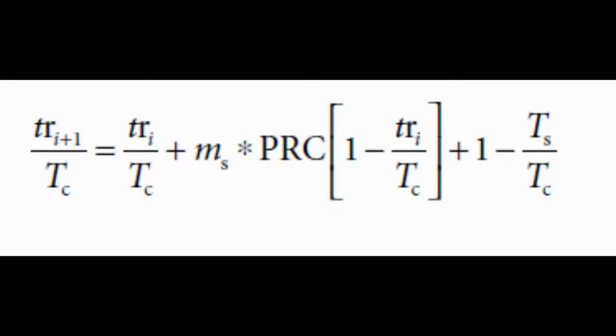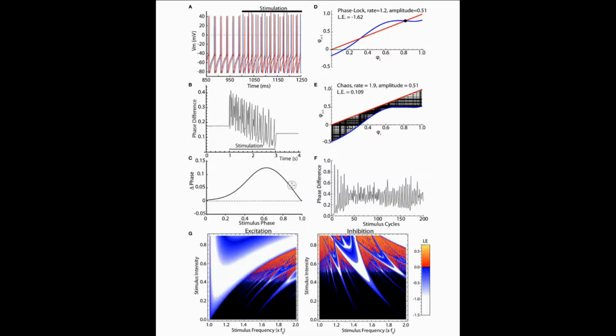If we set the PRC amplitude to 0, and the stimulus period and the neuron's period are the same, we'll see that the phase of the stimulus on the next cycle is equal to the phase of the stimulus on the previous cycle. In figure 2, we demonstrate two neurons that are uncoupled and they're just firing periodically.